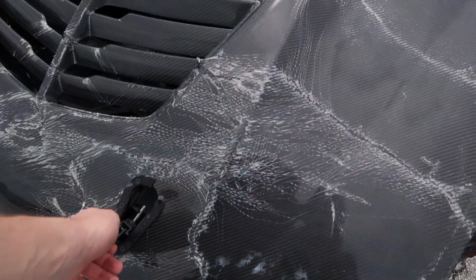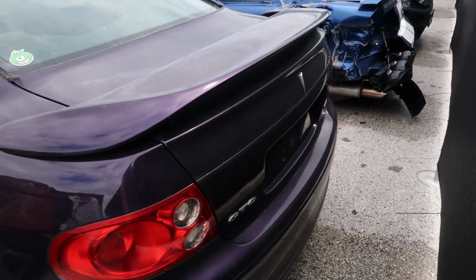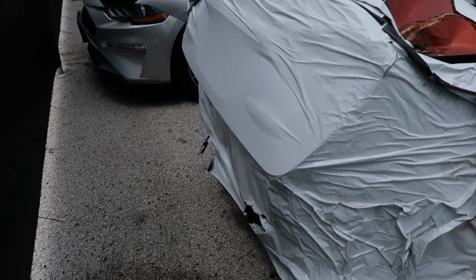These are cool. I'd get one for the S2000, but then it's just, you know, it's not color matched. I don't know if that's really a good call on it. That's a hard hit.